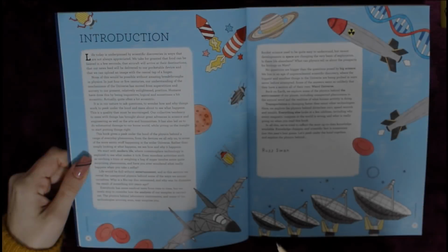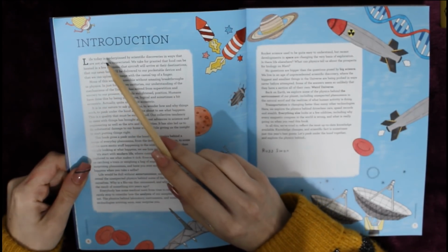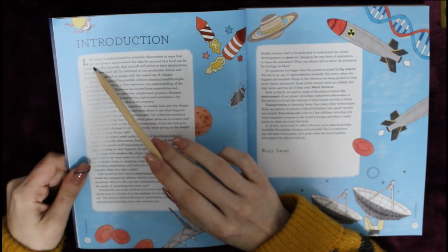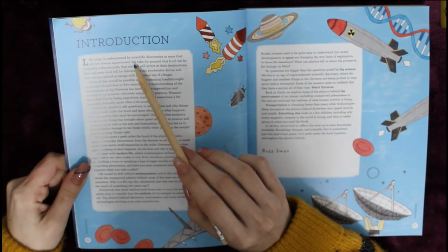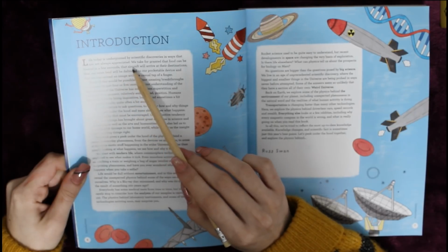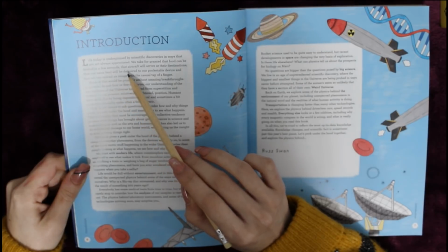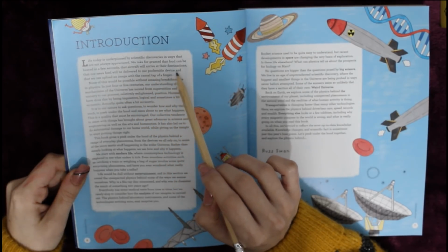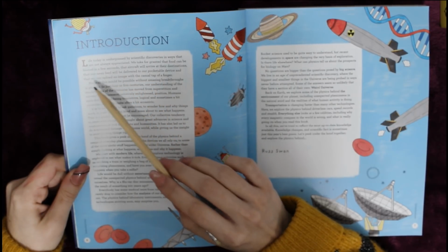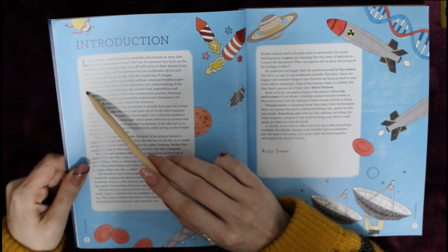Okay, now let's read a few things in the introduction. Life today is underpinned by scientific discoveries in ways that are not always appreciated. We take for granted that food can be eaten in a few seconds, that aircraft will arrive at their destinations, that our newsfeed will be delivered to our pocketable device, and that we can upload an image with a casual tap of a finger. None of this would be possible without amazing breakthroughs in physics.